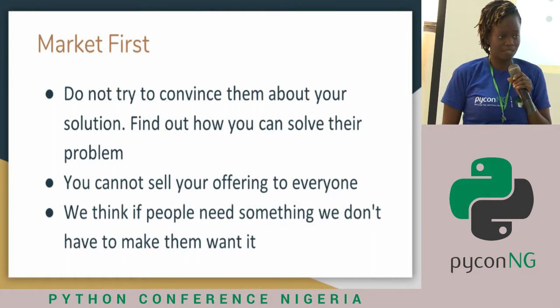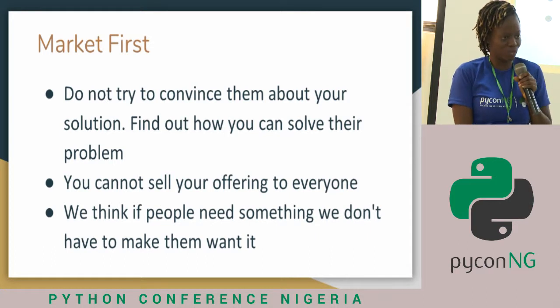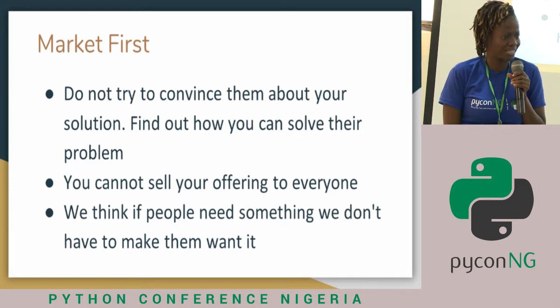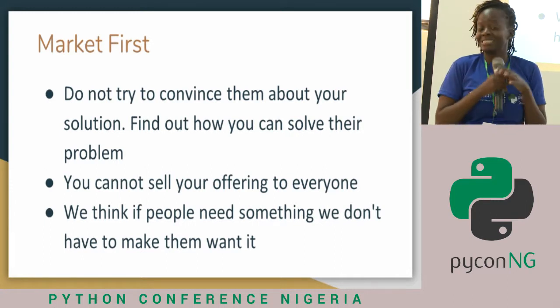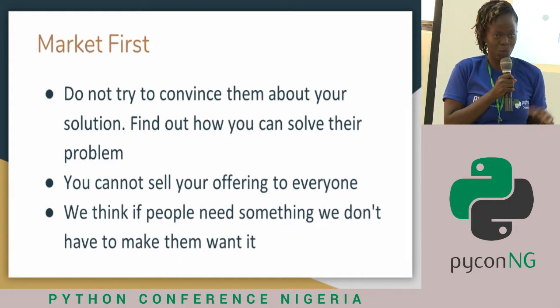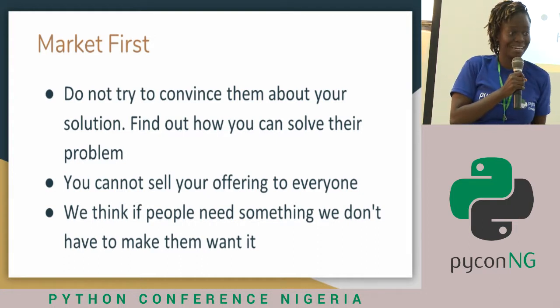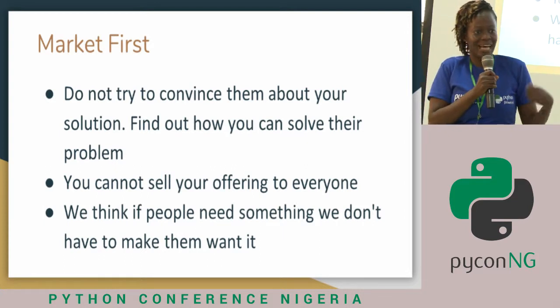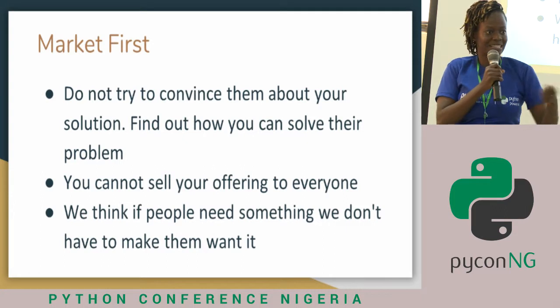We think if people need something, we don't have to make them want it. Do you know how many things we need in Nigeria? Why are we not fighting for it? Why are we not asking for it? Generally, human beings, or maybe Nigerians, I think we're really docile people, or we adapt easily to situations. So you might need something, but until you want it, you don't get that extra push, especially when it's not something that is essential to life.